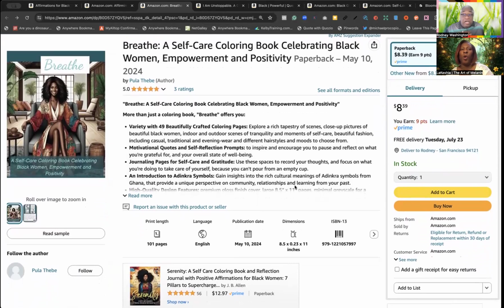What's going to make your cover, I should say, make them stop the scroll over other options, like all the options that are available to them? So using this one as an example, I'm going to first start with my opinion about it.